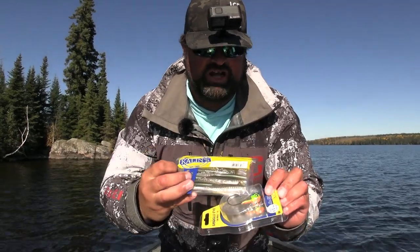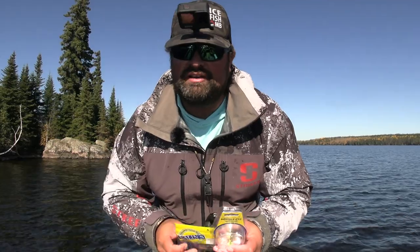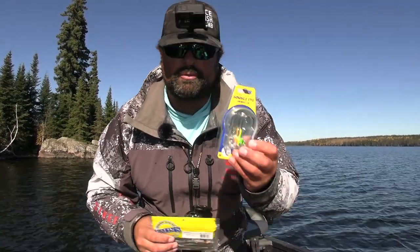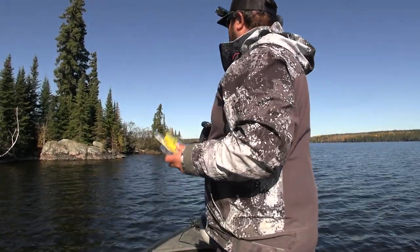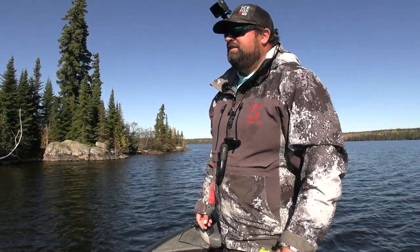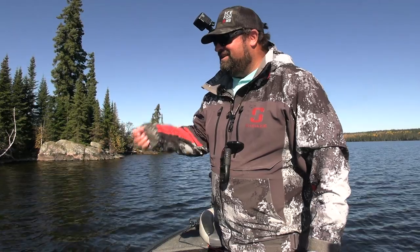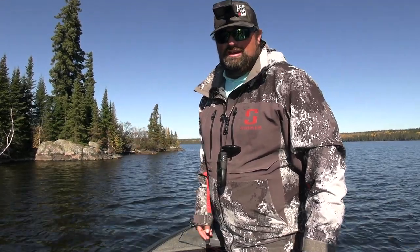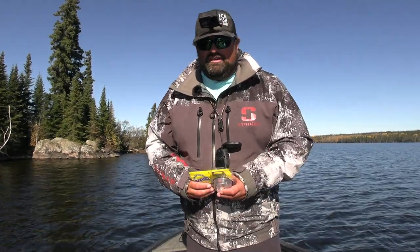It's not the best color match, but I wanted something just a little more vibrant. The water is pretty stained, so I thought something with a little bit more color might work. And all I'm doing is picking shoreline, points, islands, anything, and just chucking and reeling. Sinking it, reeling it, over and over. I've seen probably close to 10 lakers so far and caught two.